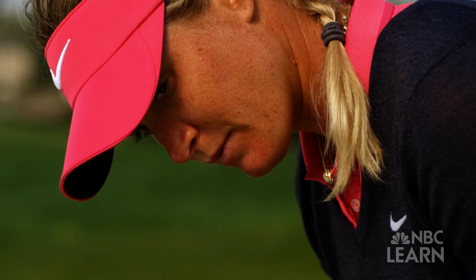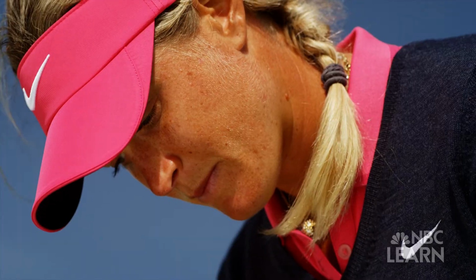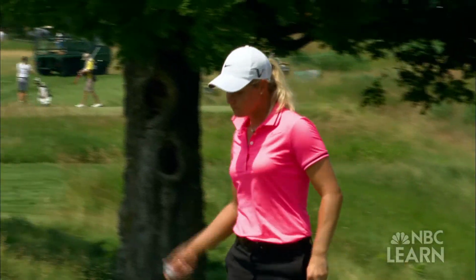Well, when I get over a putt, I really just try to trust my instinct and trust what I've done during practice. So when you finally get over a putt and it really matters, you just try to let the body go. Suzanne Pedersen is a professional golfer on the LPGA Tour. As of 2012, she has won more than 10 tournaments and has had more than 70 top 10 finishes.